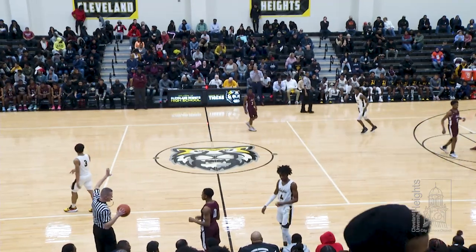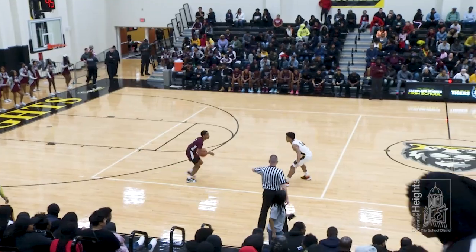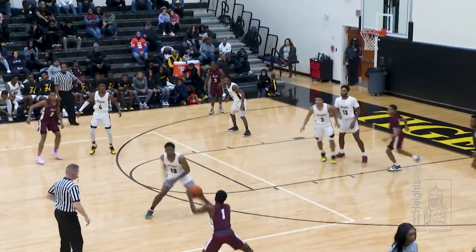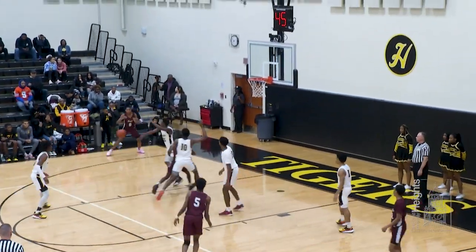Capoletti Court for second half action here at Cleveland Heights High School. 20-15 is the score after one quarter of play. Cleveland Heights leading. They jumped out to a 20-9 lead, but Maple Heights closed the gap to 20-15 in the last minute and 10 seconds of the first quarter.